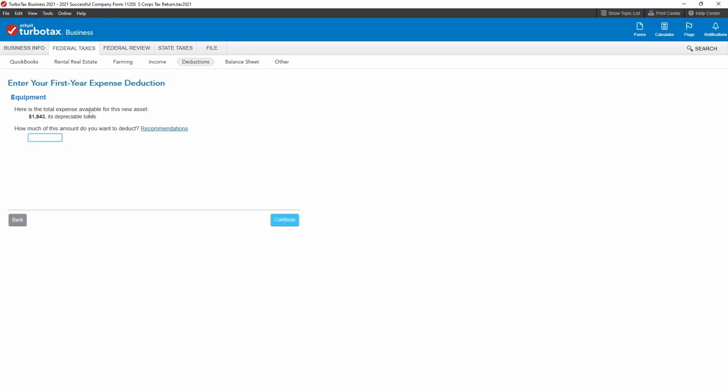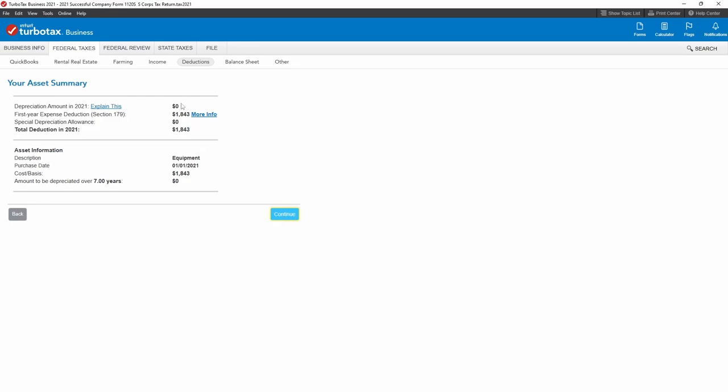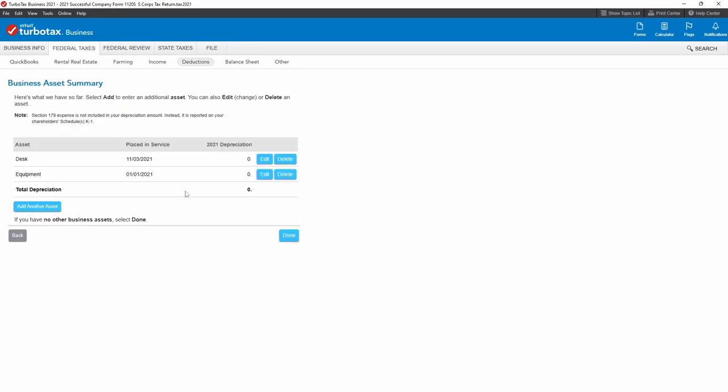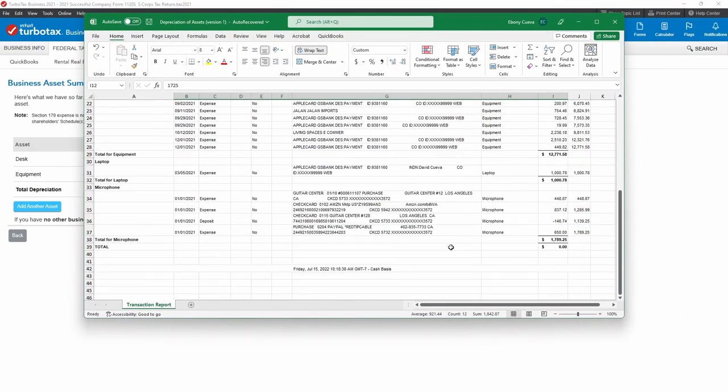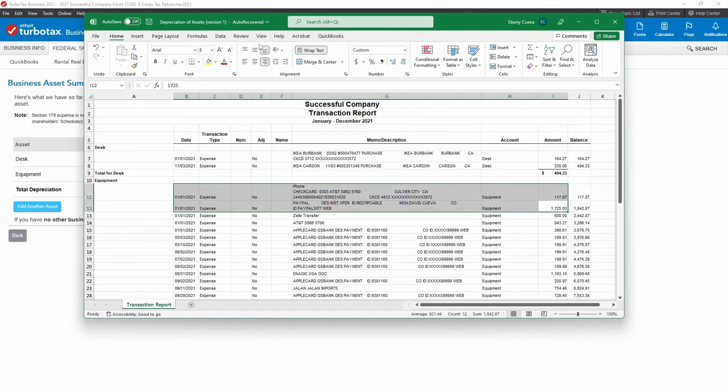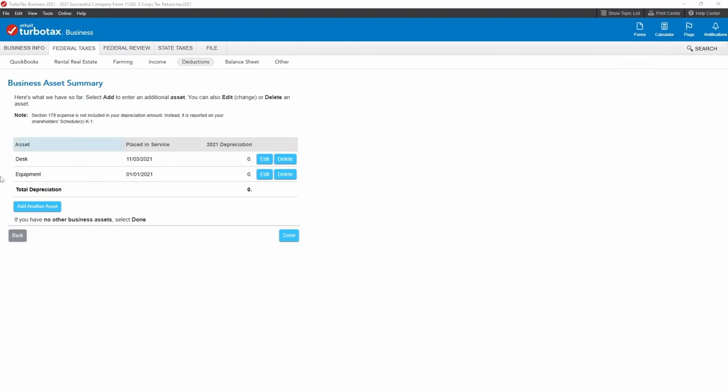Okay, so here's the total amount of asset. How much of this amount do you want to deduct? Always, all of it. This entire amount, and then the summary for this item. Next. So I will continue on my own to create this list based on the report that I generated in the beginning. Equipment, laptop, nothing fancy here. I'll enter it and I'll come back to you guys with the next expense.